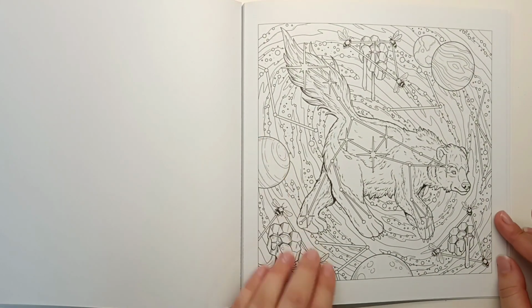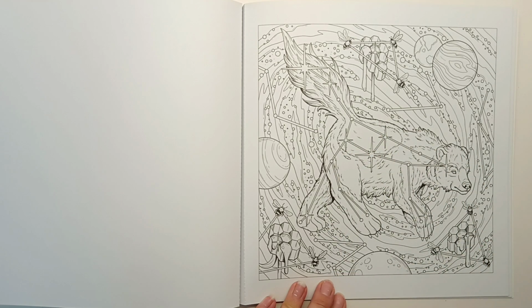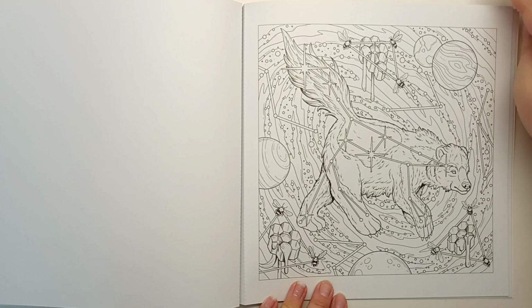We've got this adorable bear sort of formed with this constellation, and we've got bees. You know I love colouring bees in these honeycomb sections. Another space themed one, that's fun.